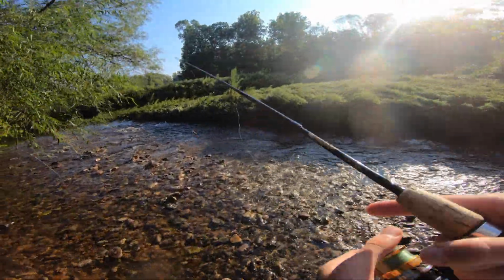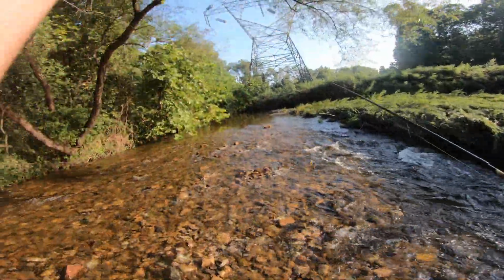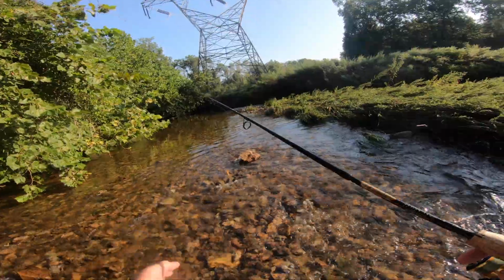Main difference so far, topwater, the fish will just hit it. You might not get the full bite, but they'll hit it. On a jerkbait, they'll follow it in and just kind of look at it.